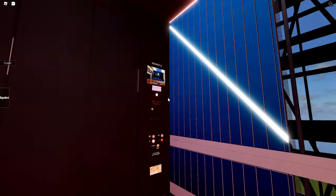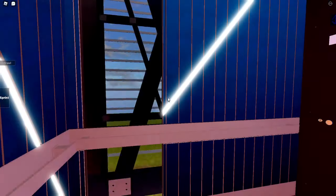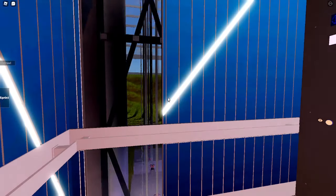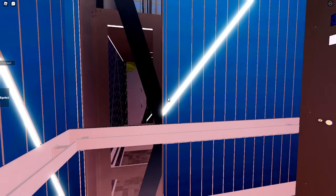I love this feature. I love this game. This game's amazing. Never seen a game better than this. Let's rephrase it. I've never seen an elevator game better than this. That's better.